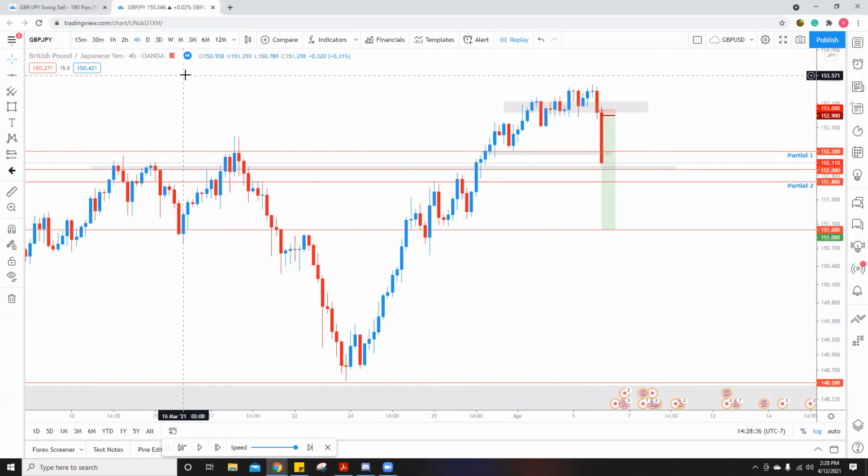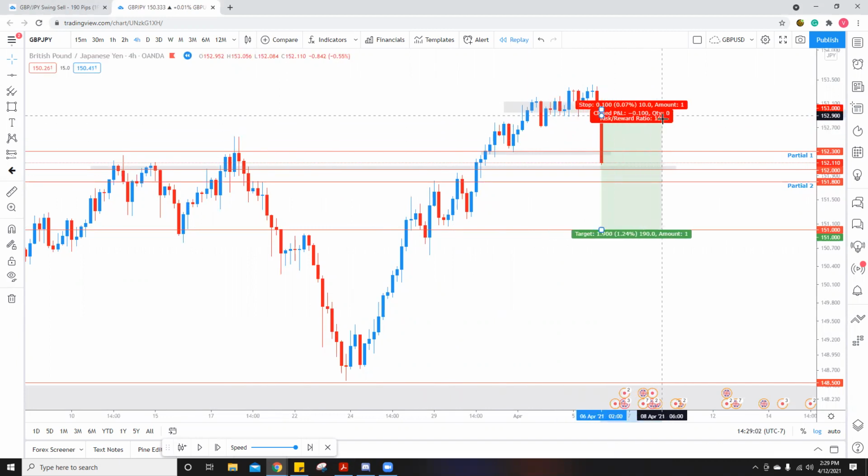So looking at the daily time frame and the weekly time frame, we see that there was consolidation forming here. So that's why there was partial 2, and then we were waiting for some pullbacks, consolidation, things like that. Because if on higher time frames there has been a consolidation at one level, the chances are there's going to be consolidation at that level again. So we've seen consolidation, we've seen fake outs between 152 and 151.800, and so this is where we're expecting some more consolidation and pullbacks to happen.